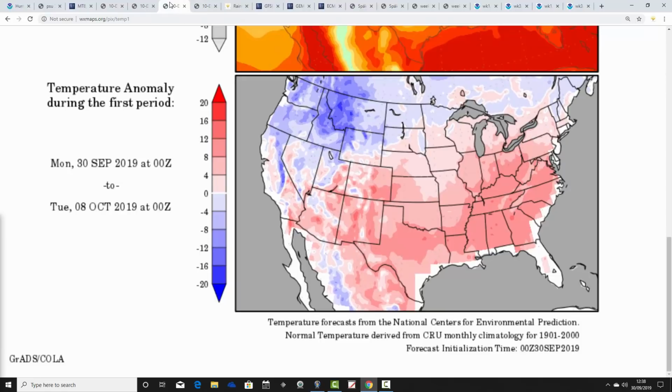Over in America, we see how the temperature anomaly is looking there. So most parts of the States, particularly southern and eastern areas, significantly warmer than average in the week ahead from the 30th of September to the 8th of October. But in the far northwest of America, it's much, much colder there, very substantially below average in this sort of northwestern corner.